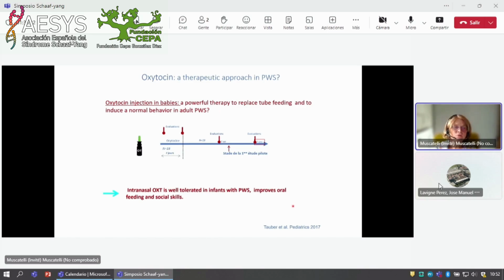So in Prader-Willi syndrome, in collaboration with Maïté Taubert in France, who is at the head of the reference center of Prader-Willi syndrome, we performed this test. She decided just to administer oxytocin in Prader-Willi babies, between 1 month and 6 months old. After 1 week of administration, she looked at the sucking activity, and later on, at 1 year old and 2 years old, she performed some assessment of the behavior.